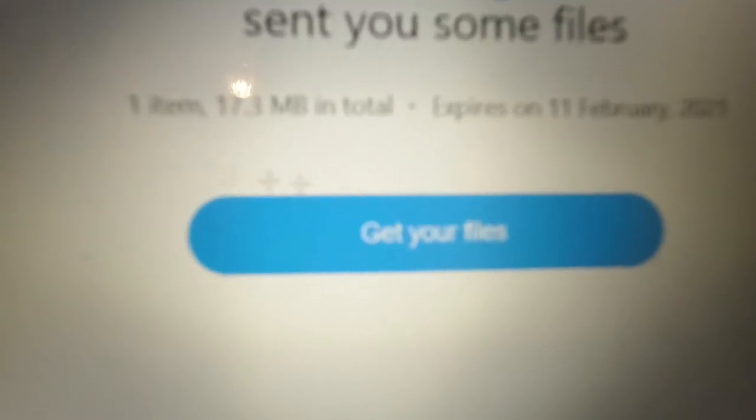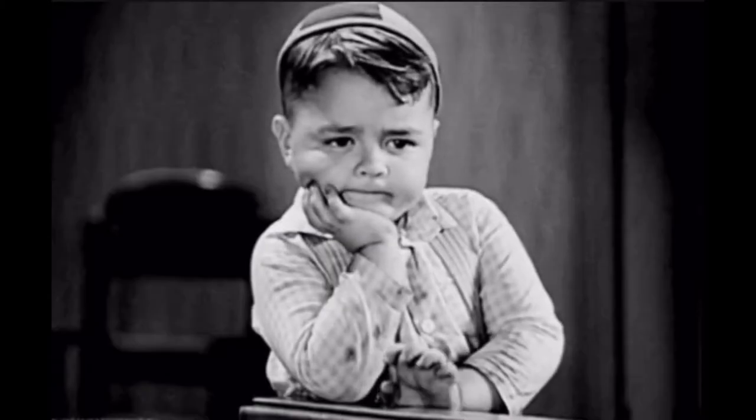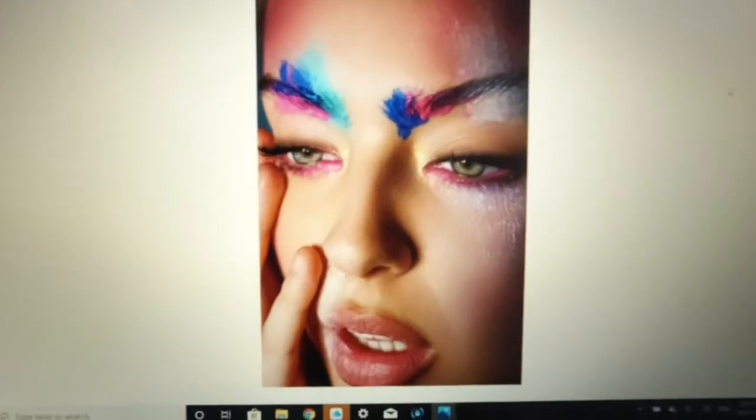So excited. Okay guys, so I'm about to open the files. I haven't clicked this link yet. Let's see the photo. Oh, is that working? Nope, I've got to press down here. I think I clicked on it way too many times.